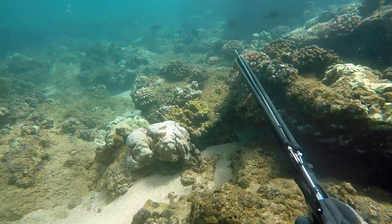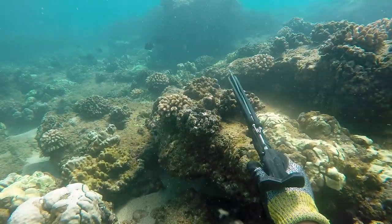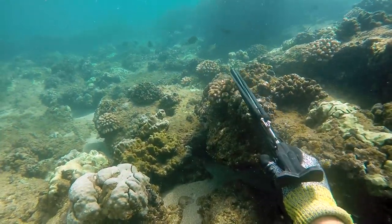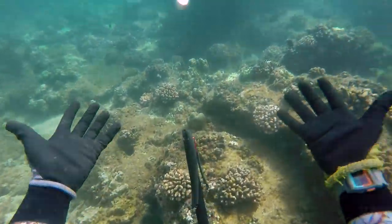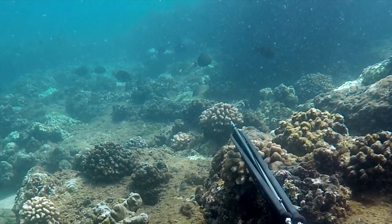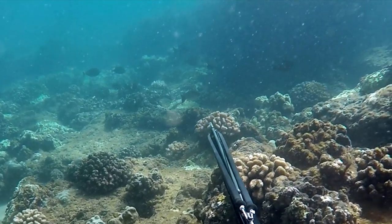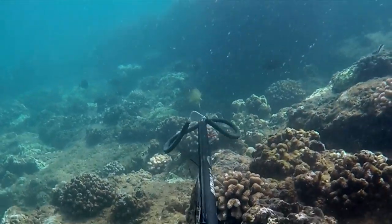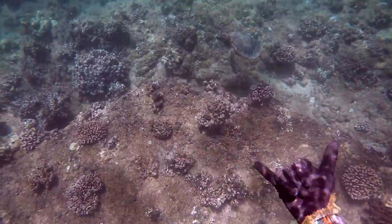Another important thing is to know the range of your gun. This one I'm only rocking one band, so it's not as powerful as it would obviously be with two bands or fresh bands. So you guys will see in just a second that I completely missed. I thought I had the shot perfect, and you'll look right here. I did have it pretty much perfect, but the shaft will go right under the fish and I missed. So had I had two bands, I probably would have landed that shot.